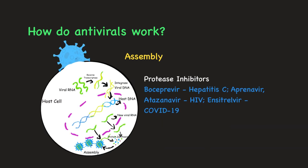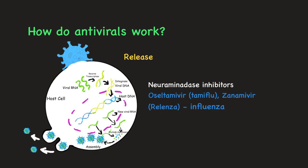Protease inhibitors. Some viruses need a specific protease to cleave precursor proteins made in the host cell into fully functional infectious particles. Protease inhibitors can block the protease so that the precursor proteins cannot be cleaved. Without cleavage of these proteins, the virus cannot assemble. Neuraminidase is also a protease that is targeted. Neuraminidase is required by influenza to release viruses from the host cell. By blocking neuraminidase, new influenza viruses cannot be released from the host cell.